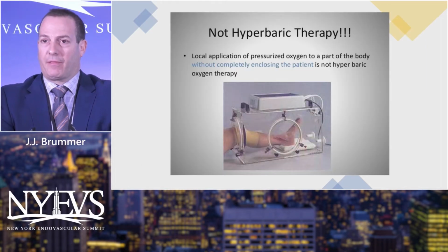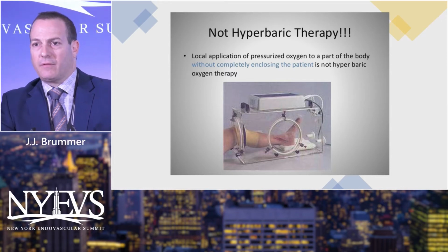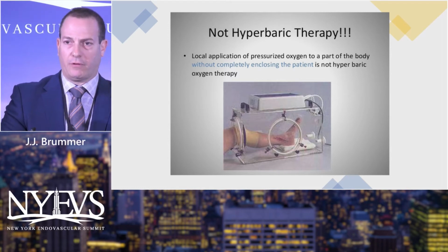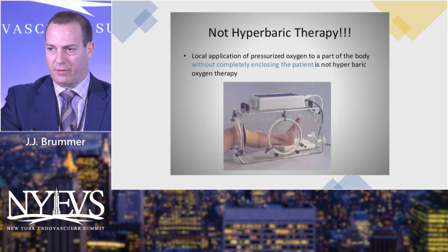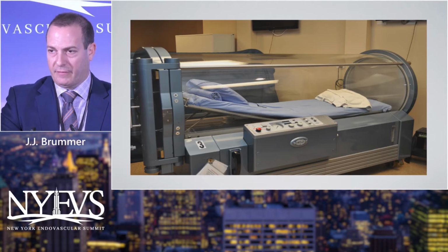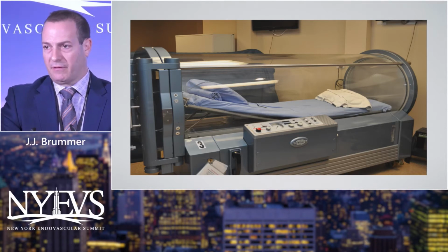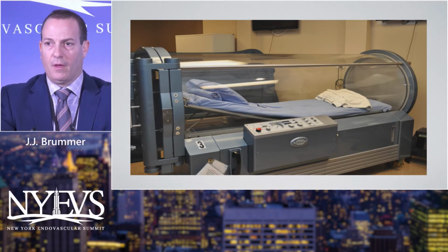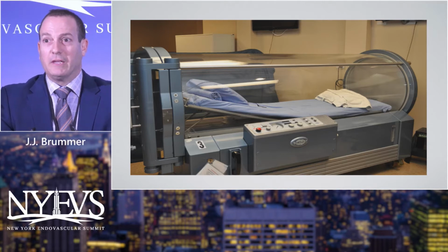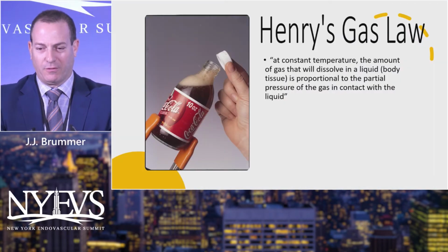This is not hyperbaric therapy, all right? I'm sure that a lot of people have seen this, and there's a lot of times confusion between what is hyperbaric oxygen therapy and transcutaneous oxygen therapy, and that's one of the things that I'm here to do, to clarify that for you guys. This is a hyperbaric chamber. These chambers are what we see in our outpatient centers and in our hospitals. Some of our older hospitals also have these really large chambers, which you'll see one picture of coming up shortly.